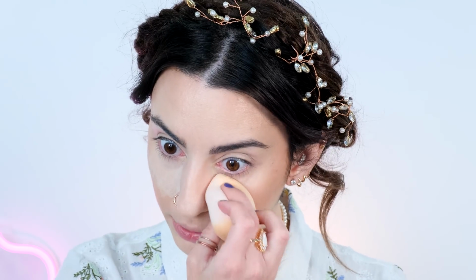I was gonna use the Kaja blush, but I have tried the blushes before. I think I'm just gonna skip it, set my face, and move on. I'm gonna use the usual Laura Mercier Loose Translucent Setting Powder, and I'm just going to use that with my little sponge here.